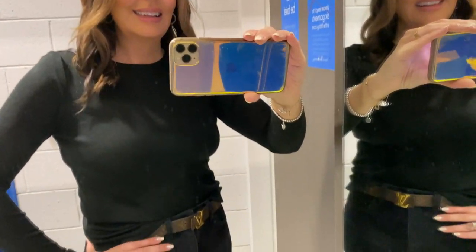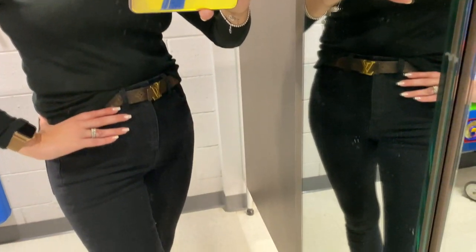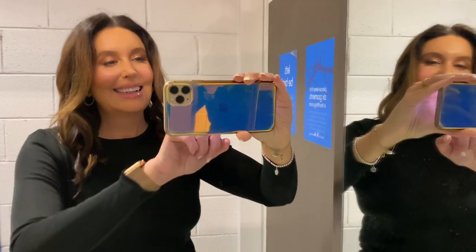And this is the merino wool crew neck top that I had on underneath my jacket, and I really like this look. I think classic black from head to toe is always a great option. And then I've had that there with my little white sneakers, and I just wanted to show you that as an option as well.